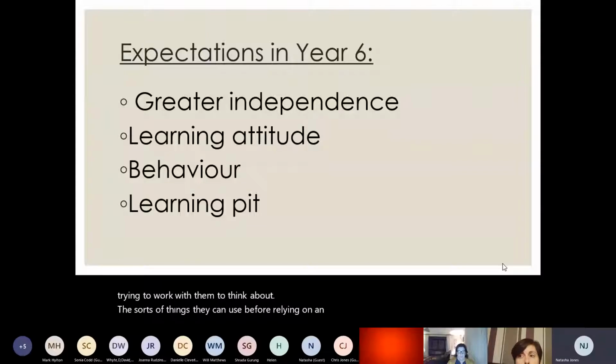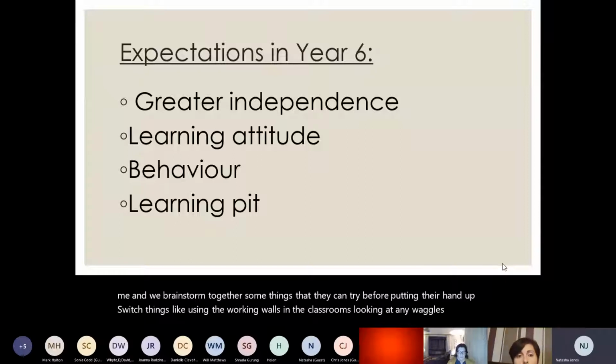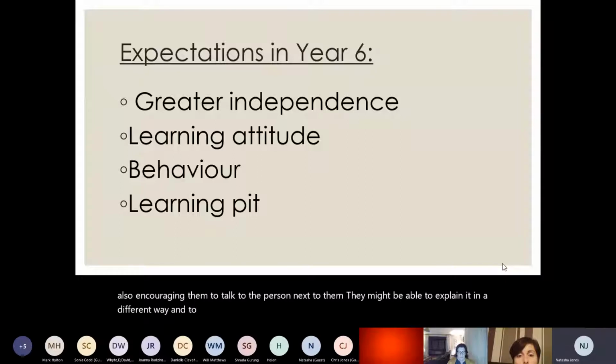We are calling it the three before me, and we brainstorm together some things that they can try before putting their hand up. So it's things like using the working walls in the classrooms, looking at any waggles or any modelled writes we've done together. There might be resources in the classroom. If it's maths, it might be a 100 square or a multiplication square. It might be using a thesaurus, using a dictionary. Also encouraging them to talk to the person next to them. They might be able to explain it in a different way and to try at least one or two of those things before just instinctively asking for an adult to help.